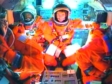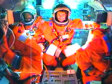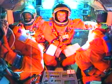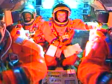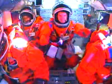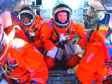Enjoying a replay of the view on Atlantis's flight deck during yesterday's launch, with Commander Steve Frick partially visible on the right, Pilot Alan Poindexter partially visible on the left, and Mission Specialist Rex Walheim in the center, Leland Melvin to his right. And the crew members are just about to reach the point where the main engines cut off. It's at that point that they, and we watching, will begin to see items floating in the crew cabin as the main engines cut off and Atlantis is in space.